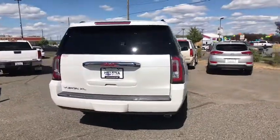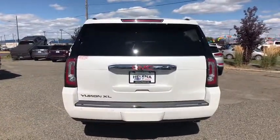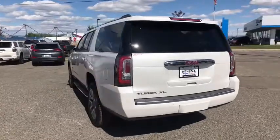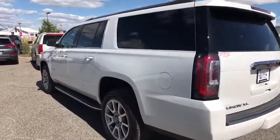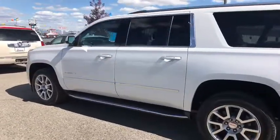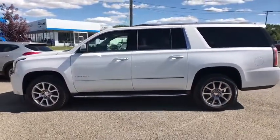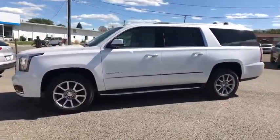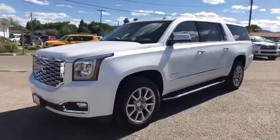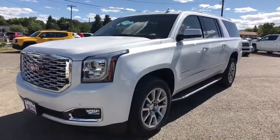Navigation system, power liftgate, keyless entry, four-wheel drive, backup camera, remote engine start, running boards, power passenger seat, third row seat, leather-wrapped steering wheel, adjustable steering wheel, driver lumbar, power steering, cruise control, four-wheel disc brakes, front floor mats, ABS, four-wheel aluminum wheels, premium sound system.